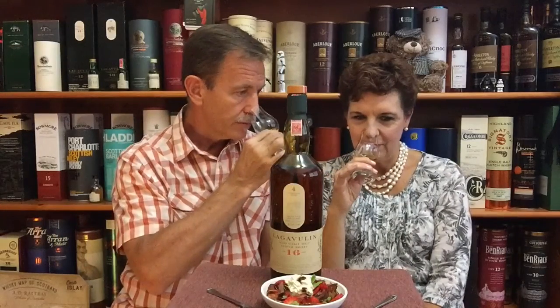The effect after a few drops of water, so after the water on the nose. It's still soft. Toffee. Soft and sweet. Maybe a little bit softer than without the water, but still soft. Getting beautiful vanilla toffee. I'm getting seaweed. I'm getting seashells. I get more vanilla now. I'm trying to think of the word, maritime. The maritime influence.